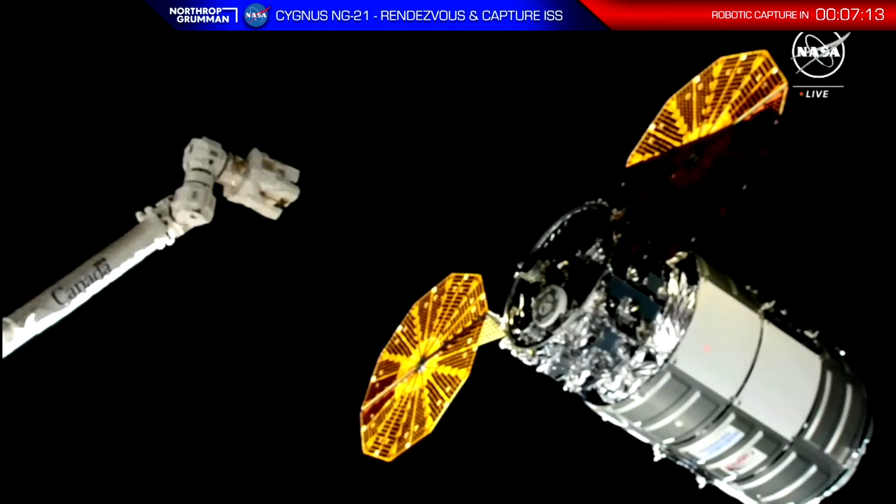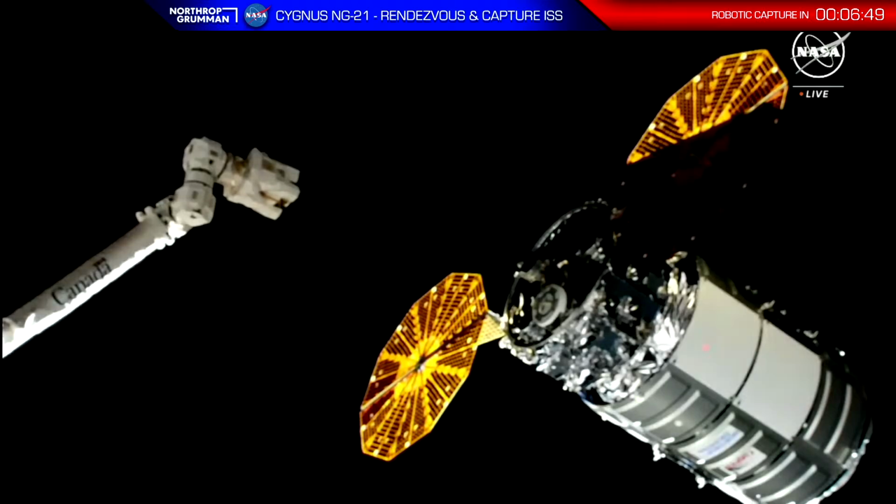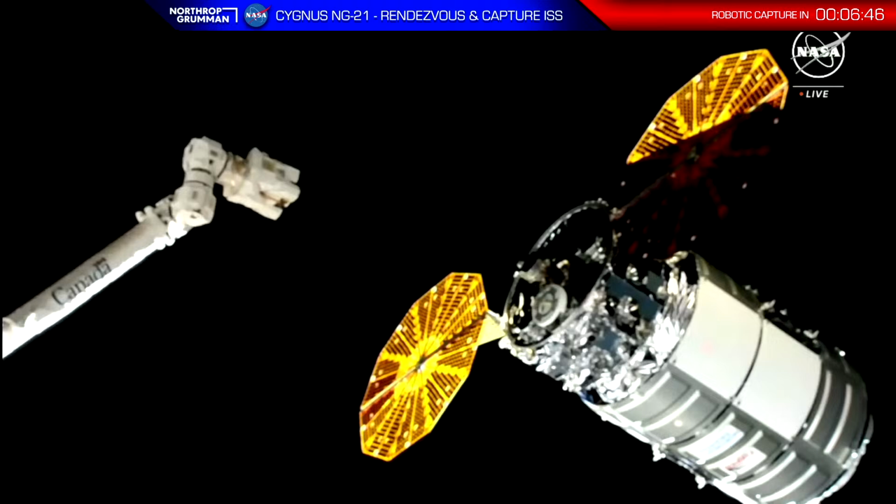Here on your screen, you can see on the left, that is the space station's robotic arm that NASA astronaut Matthew Dominic is going to be controlling. He's going to push that into Cygnus and grapple onto it. NASA astronaut Jeanette Epps is assisting him, serving as his second set of eyes. You'll also hear her call down to the crew in mission control. The astronauts do have the go from ground teams here on Earth to proceed with capture.